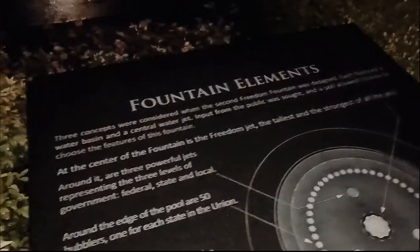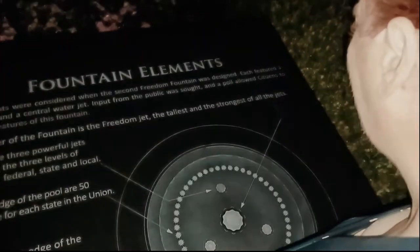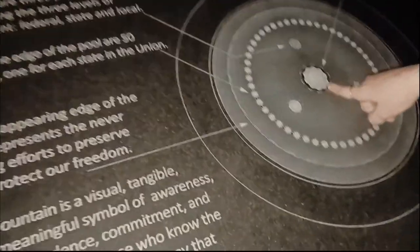We do have some light in here. It tells you about the fountain elements, what's in the fountain. Three concepts were considered when the second Freedom Fountain was designed. Each featured a water basin and a central water jet. Input from the public was sought and a poll allowed citizens to choose features of this fountain. At the center of the fountain is the Freedom Jet, the tallest and the strongest of all the jets, which is the middle one, of course.